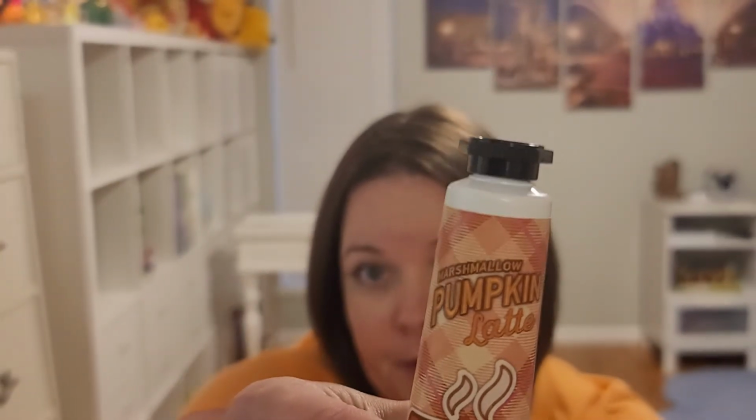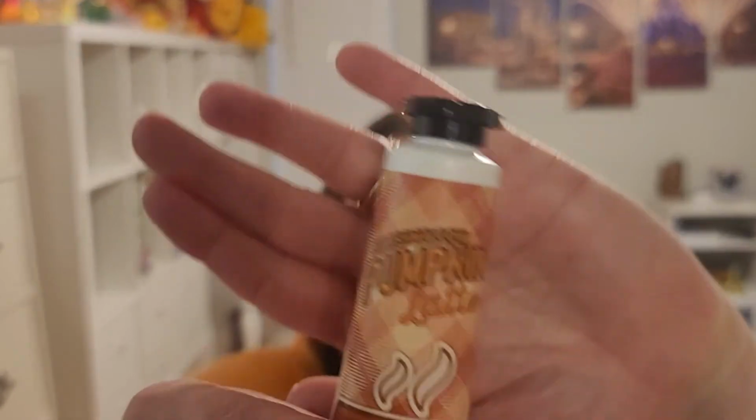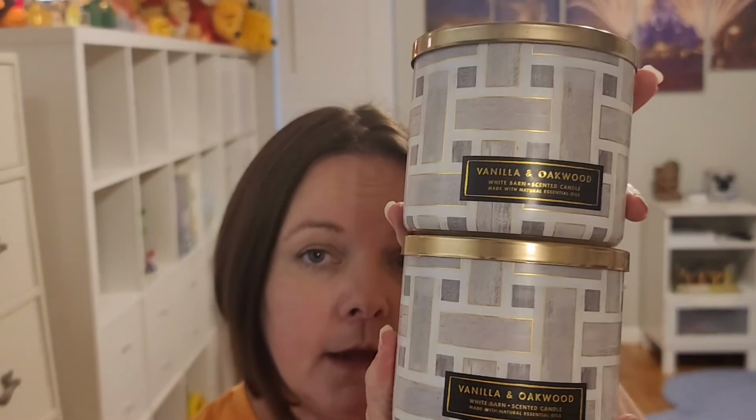And I love the scent Marshmallow Pumpkin Latte. This is my favorite scent to get in the pocketbac hand sanitizers. Anyway, so I got this free because of my coupon, and 20% off the rest of these. So I got, in the $10 area, 2 Vanilla and Oak Wood, and these are described as Madagascar vanilla, rich oak wood, and hints of lavender. I do love lavender scents as well.